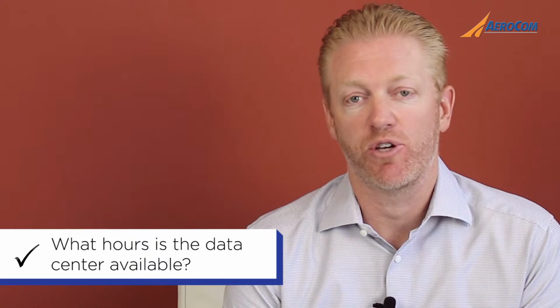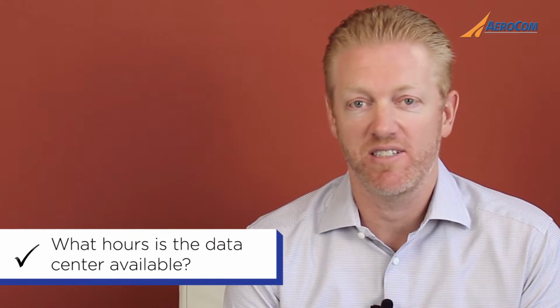What hours is the data center available for you to access it? If for whatever reason you need to access the servers in the middle of the night or 2 o'clock in the morning, make sure that you understand up front what that's going to take from the data center for you to get in the building. You don't want to be the person who's stuck outside with the police department with flashlights on you at 2 in the morning.